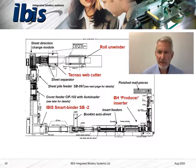Here is a floor plan of the new systems. Starting at the top, we have the roll unwinder and the Technow web cutter, and then flowing anti-clockwise through the direction changer, and then down through the SP097 feeder into the Ibis Smart Binder, which creates the 5.5 by 8.5 booklets that then flow directly into the BH producer inserter, where firstly some matching cards are added using the rotary feeders, and then finally everything is put into the envelope.